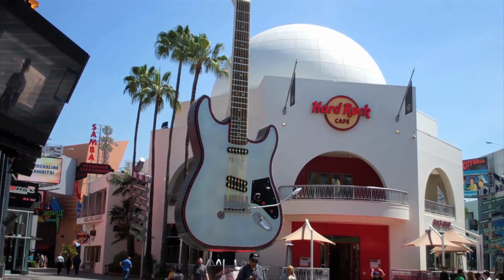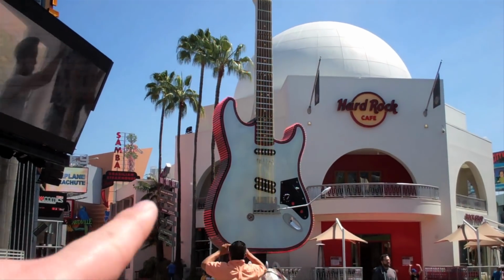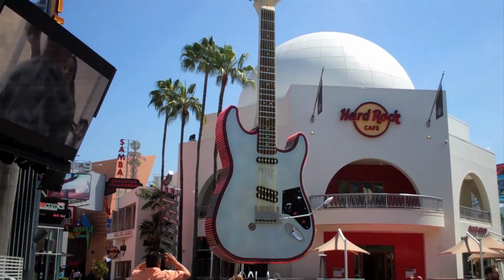But I heard a rumor that the guitar here at Hard Rock Cafe may be leaving us. Because I noticed the guitar looked just a little different. Like the design is a little different.